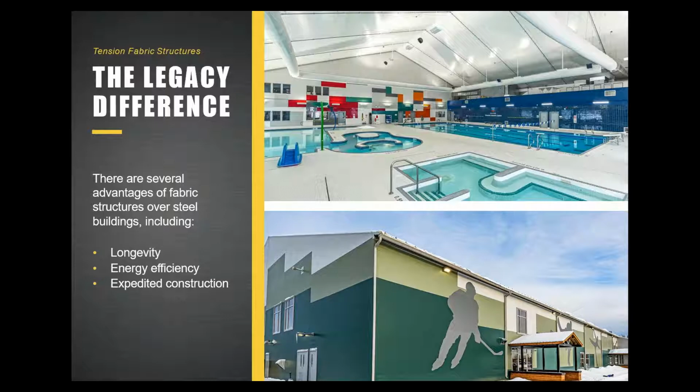Rather than installing thousands of tiny fasteners, consuming hours of time, the Legacy fabric is pulled into a Keder rail and attached by our professional crews, which we'll talk about our installation a little bit later. The shorter construction time means faster return on investment. The building is ready for you weeks sooner, and the cost of wages and living expenses and downtime are drastically reduced. Professional installation is another advantage of a Legacy fabric building.